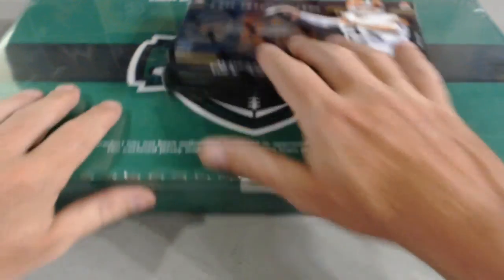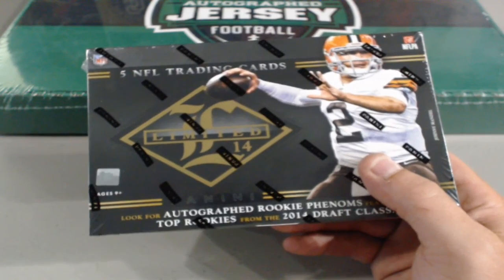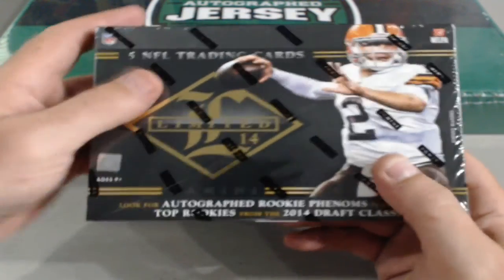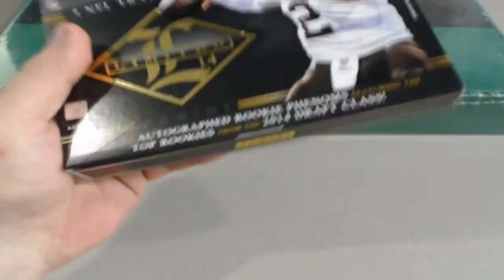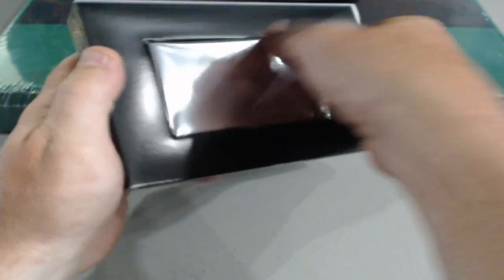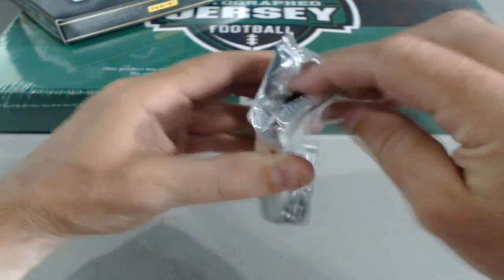The helmet, right after this. Since it ended less than an hour ago, we have to give time for people to pay. That's why we put it towards the end of the video. All right. One pack per box as always. Three hits.